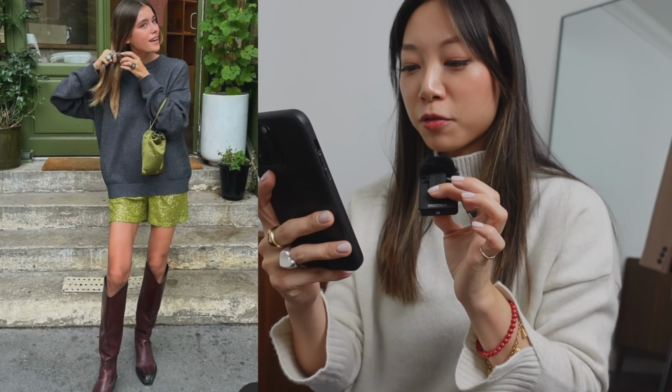So I have this image that I saved recently on Pinterest, and it gave me 2 ideas for outfits, and I kind of want to show you how I take my outfit inspiration, because for example, this picture, I would never wear a pair of green sequin shorts, but it's not the green sequin shorts that I'm wanting.